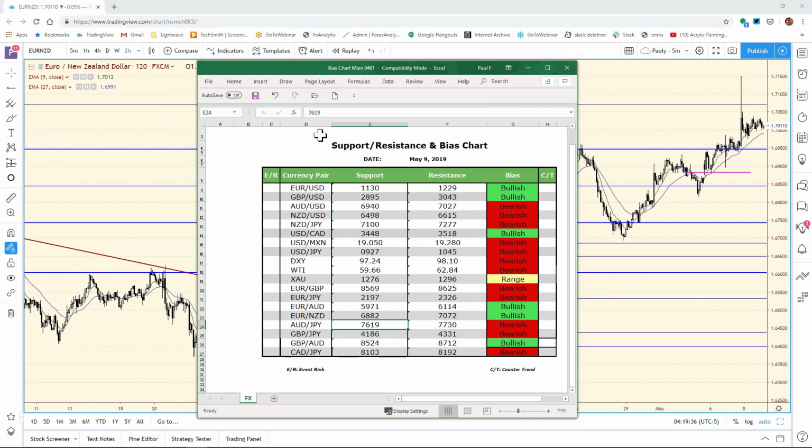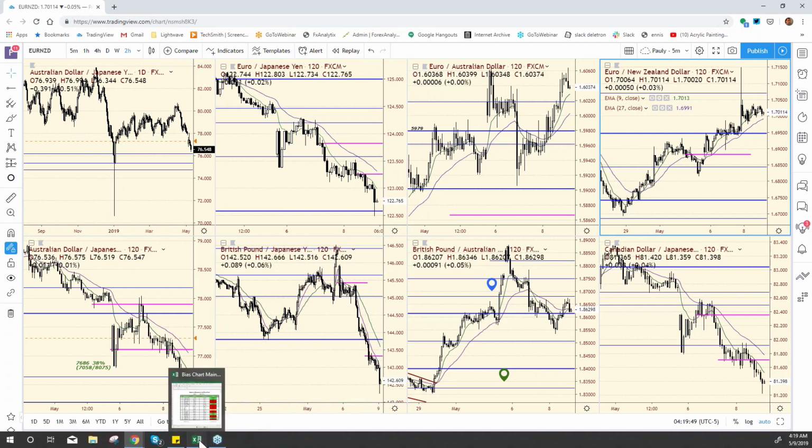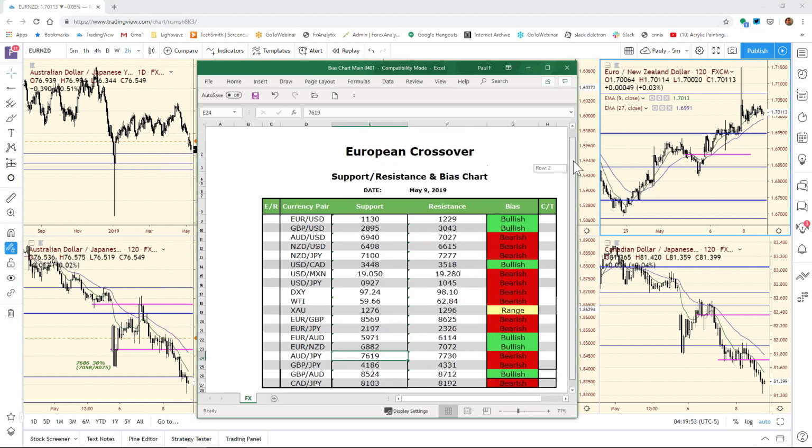Okay, so there we are with the bias chart. See the euro yen continues to move up a little higher. Looks like we made up to 80 already, because things start to even out before we get into New York. So there's the bias chart. I'll get it posted in the room.